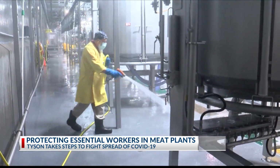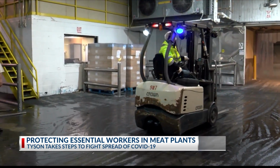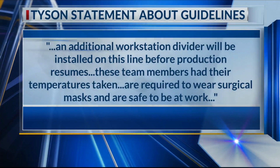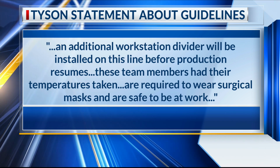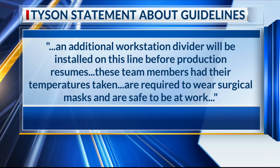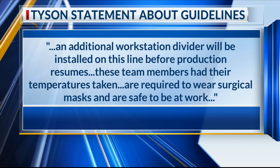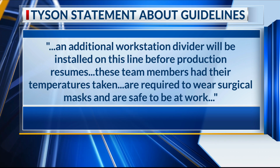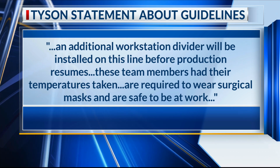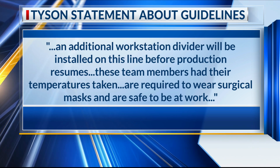Tyson won't confirm case numbers at the facility, but Martin said the facility has not had to cut back on production. And a note to that story. Hours later, Tyson did respond to our concerns about employees standing shoulder to shoulder, not staying apart. Quote: an additional workstation divider will be installed on this line before production resumes. Like all employees, these team members had their temperatures taken prior to entering the facility, and they're wearing required surgical masks and are safe to be at work.